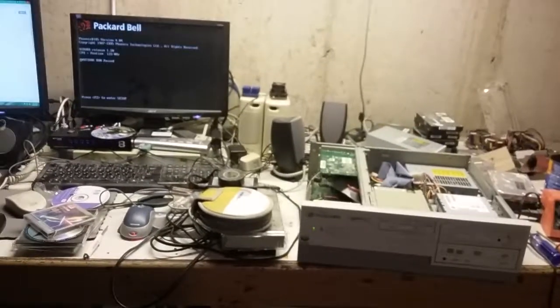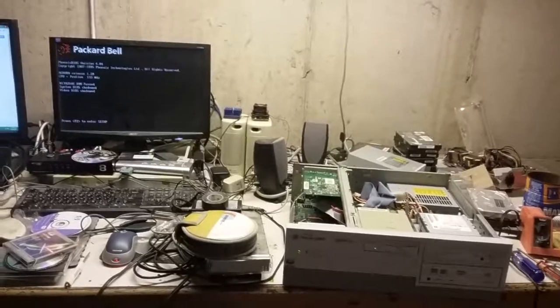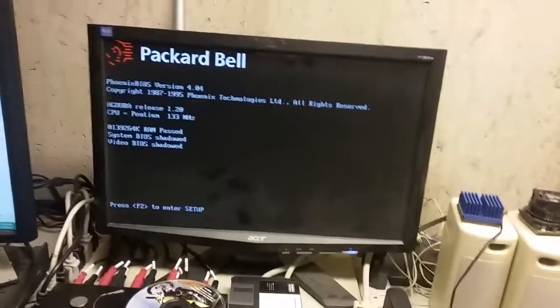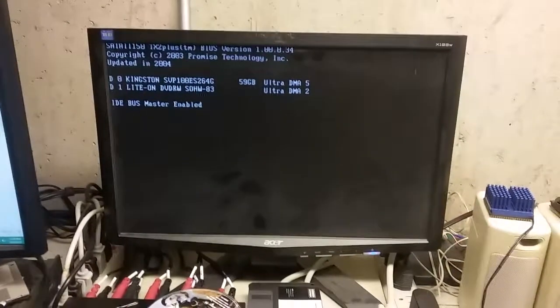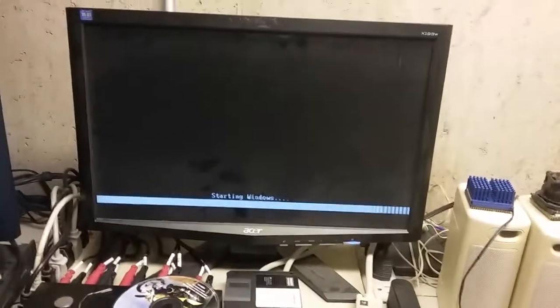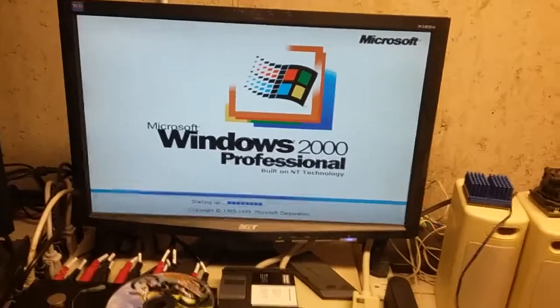Like I said, it doesn't disable the onboard video. I don't know why that is, but at least it outputs to this. There are some video cards that it didn't want to output to. There we go. We have this SATA. The DVD burner is connected to that. And then the last update is it doesn't have Windows 95. It's running Windows 2000.